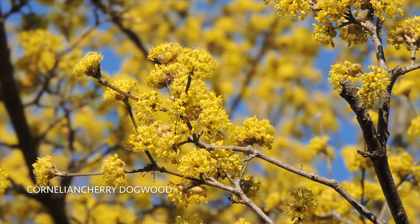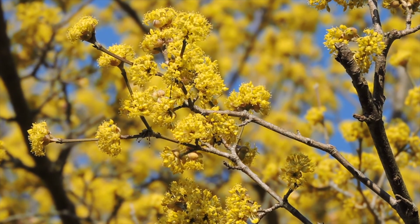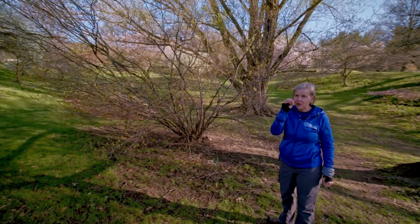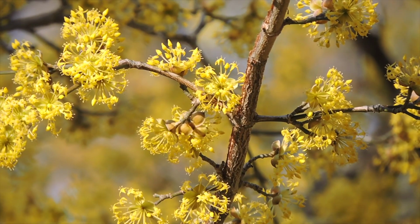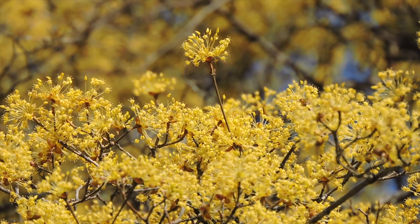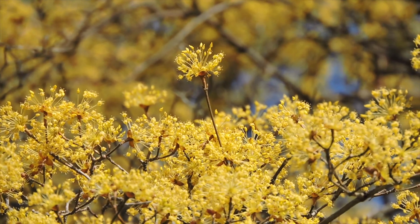This is the end of the blossom of a cornelian cherry. The cornelian cherries are the first plant to bloom in the spring with little tiny yellow flowers. And people think it's forsythia, but it's not. It is the cornelian cherry because they're little tiny flowers. Forsythia have a much different strap-like floral. But this is just at the end of it. If you were here in March, that would be the only thing in bloom.